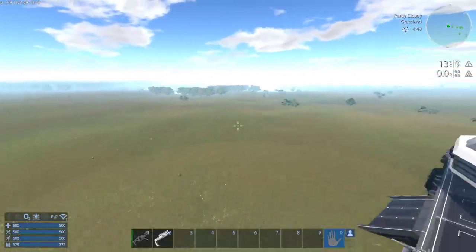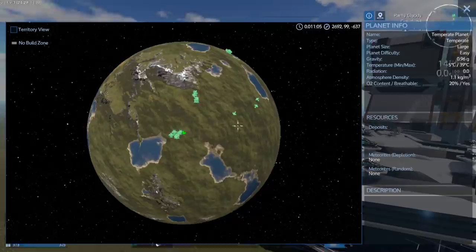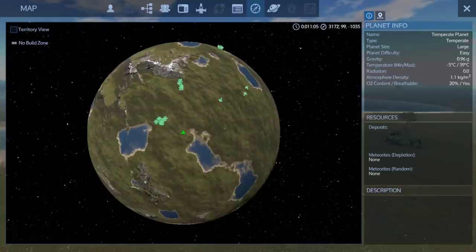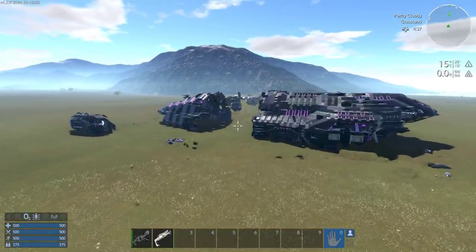There's something nearby. I just wanted to fly by here if I can find it. Where was that stuff over? Yeah, this way. Am I going the right way? North. There it is.